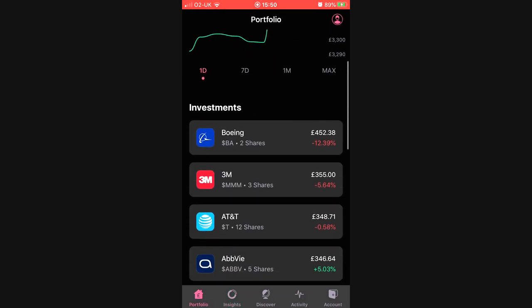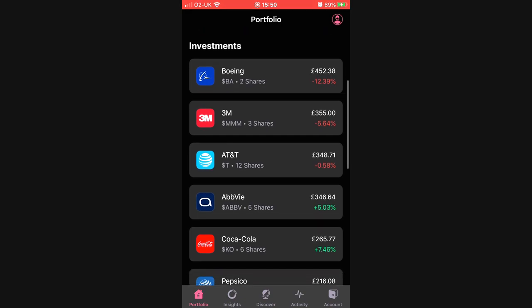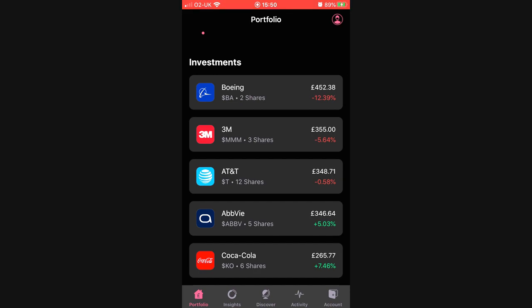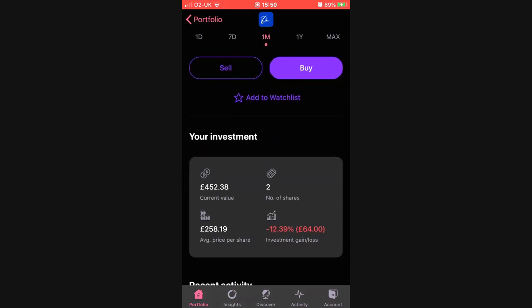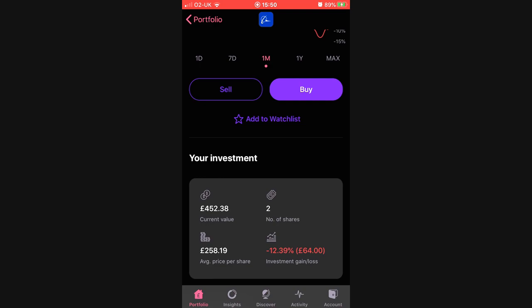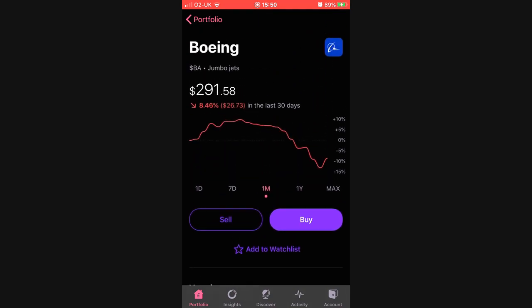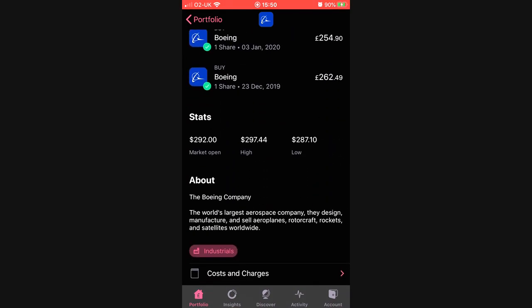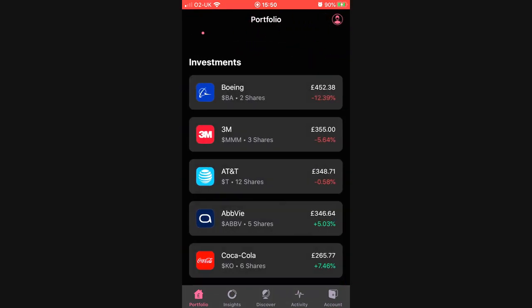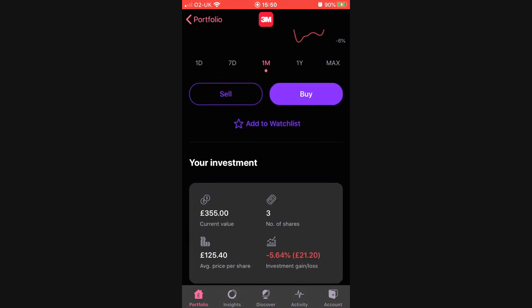So here we go. My top investments haven't really changed too much. The value of them has changed considerably, but the order is still pretty much the same. So firstly we have Boeing, a massive 12% down. It was a lot worse than this. I'm £64 out of pocket at the moment on this one, which is again due to the market and the 737 MAX issues.